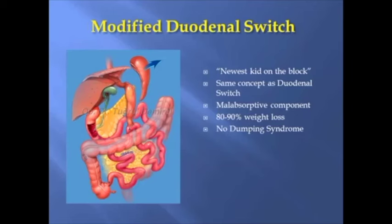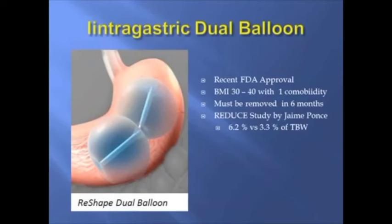The intragastric dual balloon has recently received FDA approval. It's basically a balloon that occupies space within the stomach and creates a sense of fullness. However, this is a temporary procedure, and it requires removal in about 6 months. With this, they've seen about 6.2 to 3.3% of total body weight loss, which is really not significant.